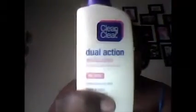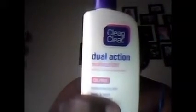Okay, for when I am doing makeup, I picked up this product, which you have seen on YouTube a lot. It is the Clean and Clear Dual Action Oil-Free Moisturizer. I picked this up at Walmart last week because I needed something to moisturize my face before I put my makeup on that would not make me oily. I saw a lot of reviews on this, so I decided to try it. And I really like the consistency. It doesn't have a smell. And it helps prevent pimples and stuff.